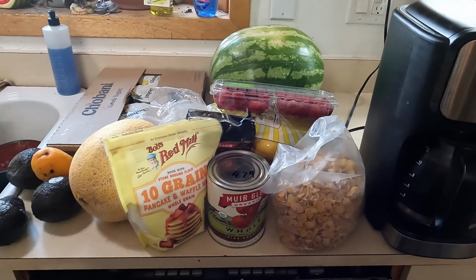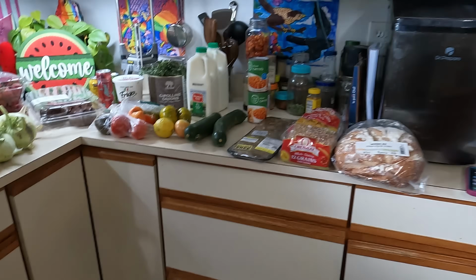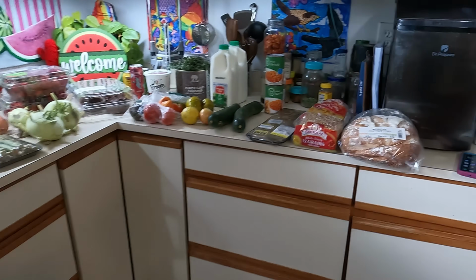So I got all of this in addition to all the food in my food bank haul, just by going shopping the same day that I volunteer. I think I'm going to start doing that from here on out.